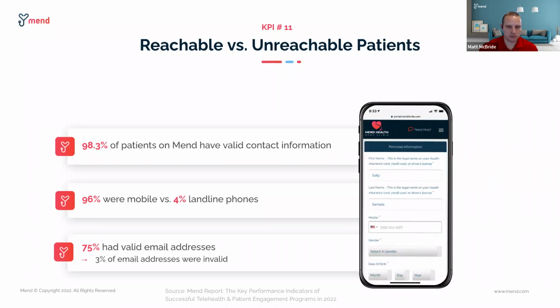So I think it becomes really important in the digital age to make sure you always have the correct phone number and the correct email address on file, so that you can reach out to somebody with a digital form, with a text appointment reminder, with a link to connect to telehealth, make a payment, whatever it is that those solutions are doing. Then just some other interesting information here across the platform.